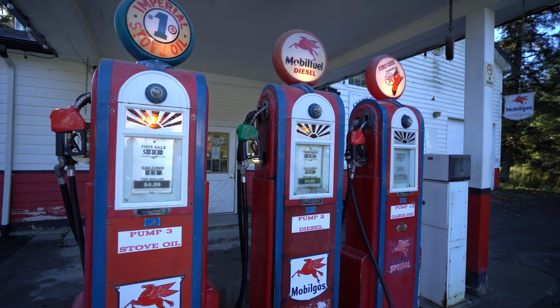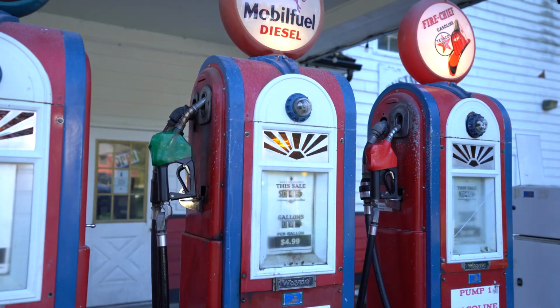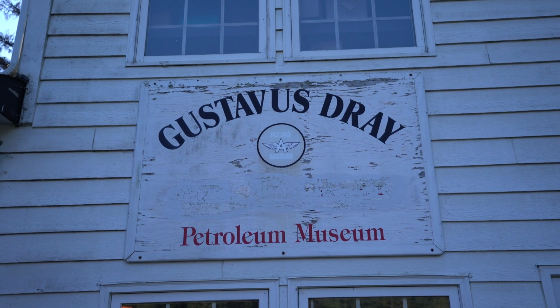Check out these gas pumps. These actually are still in operation. We're here in the Gustavus Dray Petroleum Museum, and there's some interesting stuff in here.